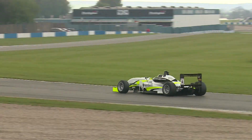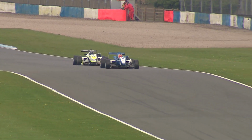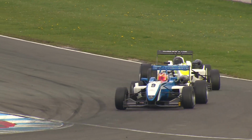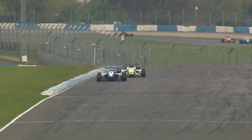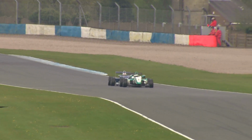Through Coppice Corner, once more onto the exhibition straight, and well, last time through, Tony Bishop, I think, was a little bit closer. He's just fallen away, so I don't think he'll do a great deal this time, other than follow Peter Venn through the right and the left flicks, as they still continue to squabble over what is 7th and 8th positions. And the laps are getting chalked up all of the time as well. In the background, here is now a fantastic fight for 2nd and 3rd place.